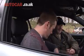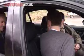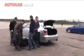Alright. Okay, from the driver's seat, this seat is good, but it's not quite as good as the Mercedes, but I'm still pretty comfortable. That's better than the Merc, yeah. And what have we got? We've had to leave one bag, so slightly smaller boot, but more space inside.